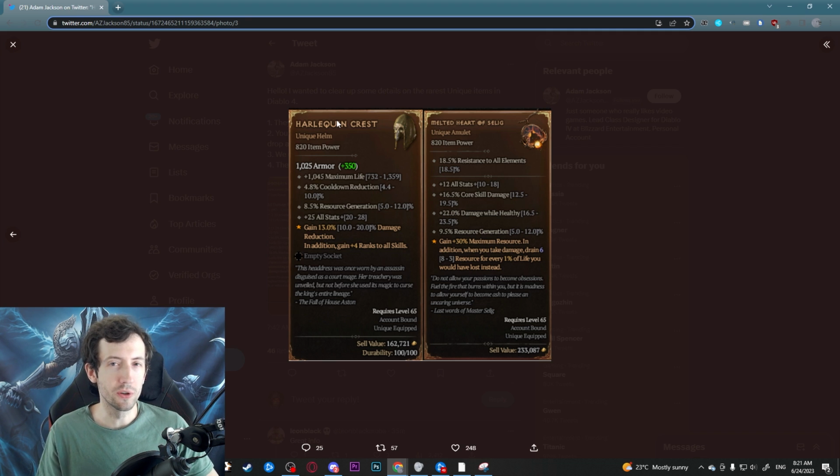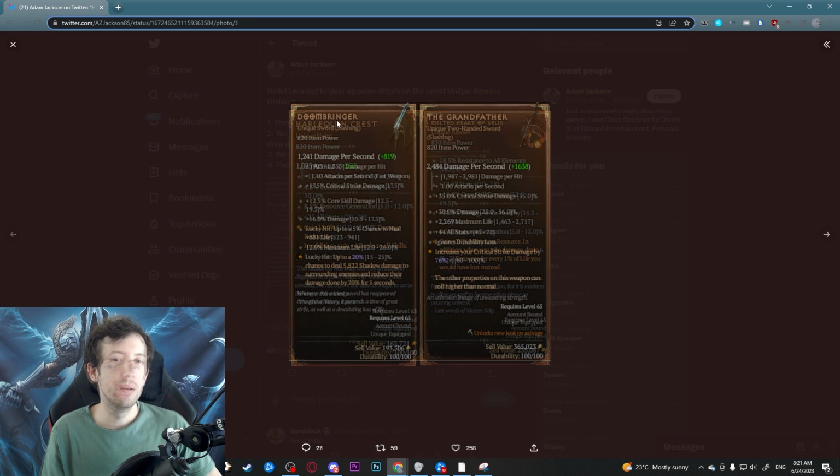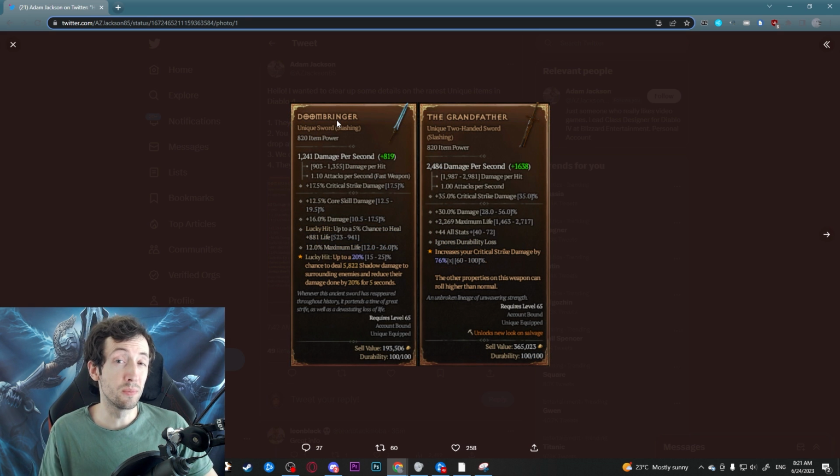That is just universally great for almost every single build that doesn't require a specific legendary or unique helm to work. So I guess everything except druids in some cases. Another pair of items are also the Doombringer and Grandfather swords that a lot of people have been looking for, especially the barbs and necros and maybe some rogues. So they want these kind of swords here, they're really powerful.